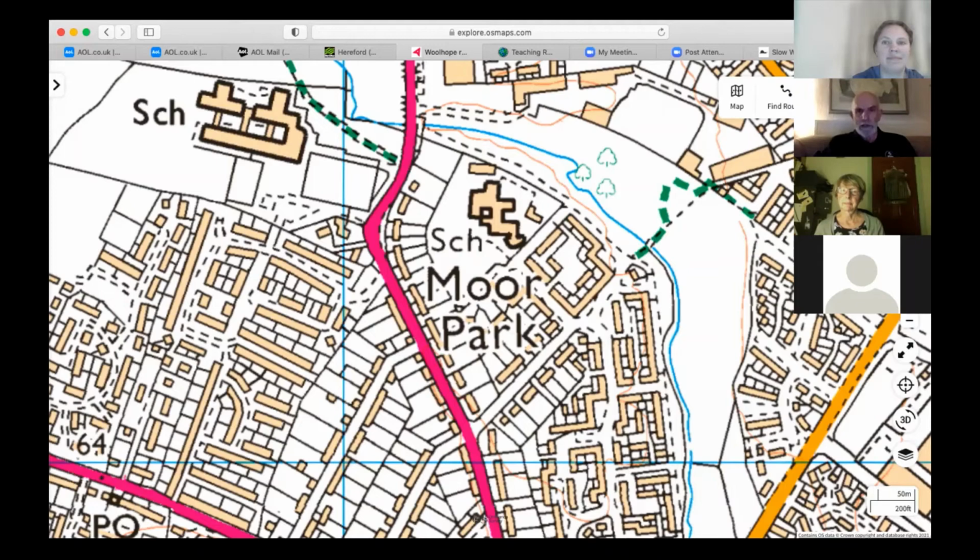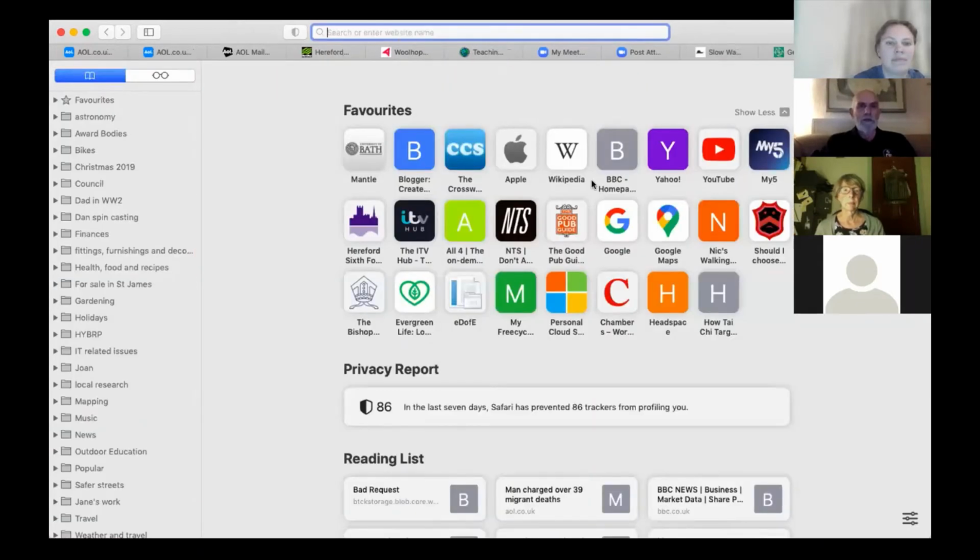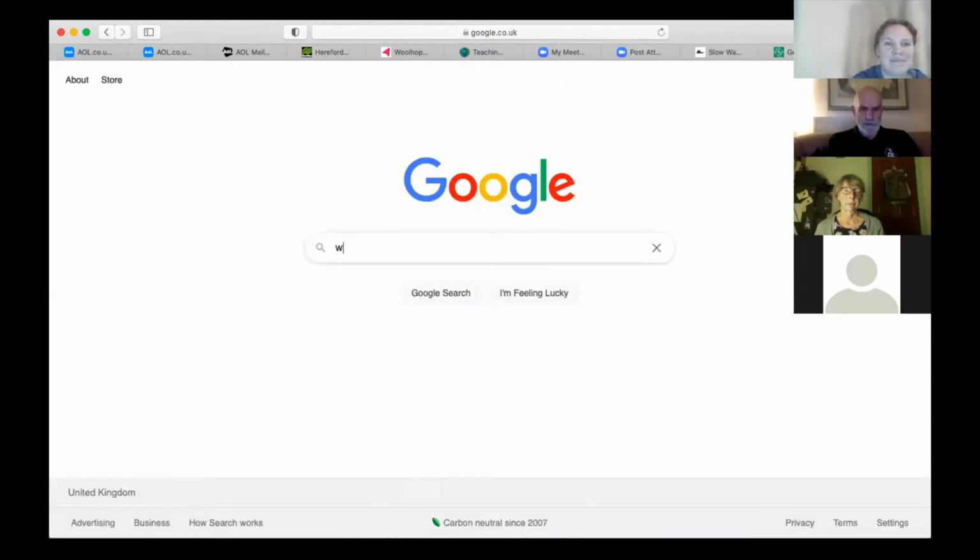Might be worth highlighting that. If I quickly show people that so they can find some walks on the Trust website. What we've got, it's not giving me what I want to do. I want to go to Google. Oh, that's not right. There we go. I haven't actually got it saved as a favourite. What an admission.